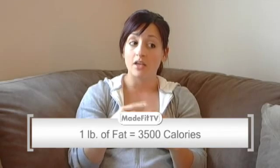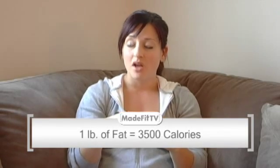Just to start out, something a little interesting that maybe a lot of you don't know is that 1 pound of fat equals 3,500 calories. So what that basically means is if you're eating an extra 500 calories per day for 1 week, that is the amount of calories that your body is not going to be burning. So if you're eating 500 calories more than your body needs, you're going to gain 1 pound in 1 week. It's just the way it is.